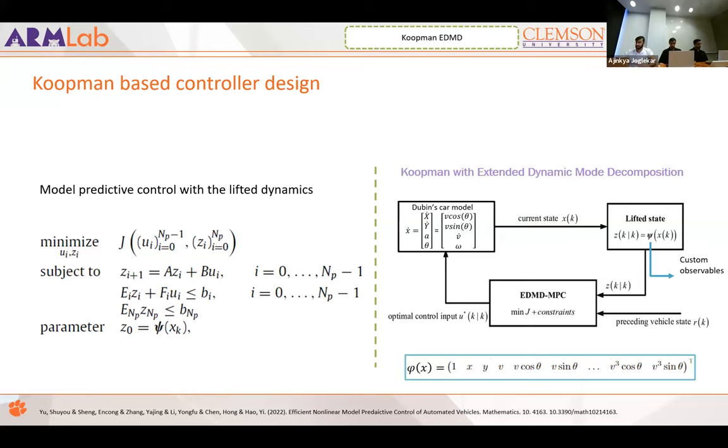So we have used that as a basis and then designed a candidate function library, which goes from 1, x, y, v, v cos theta, v sin theta, to v cubed cos theta, v cubed sin theta. That's our lifting function now. And this is constructed analytically through our knowledge of the system. We lift our states, which are x, y, v, and theta, to this basis, which is defined by psi. And then it gives us the A and B matrix like we saw. And this is being used for an MPC.